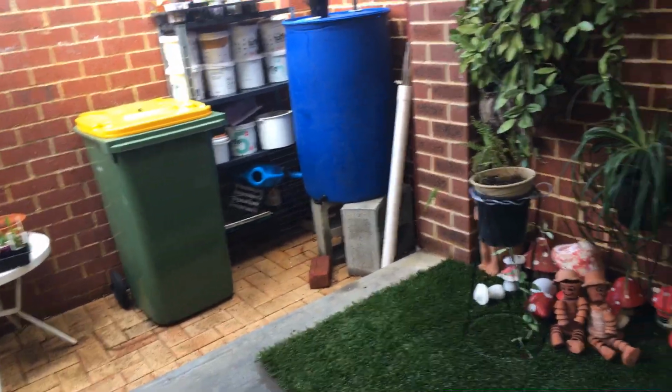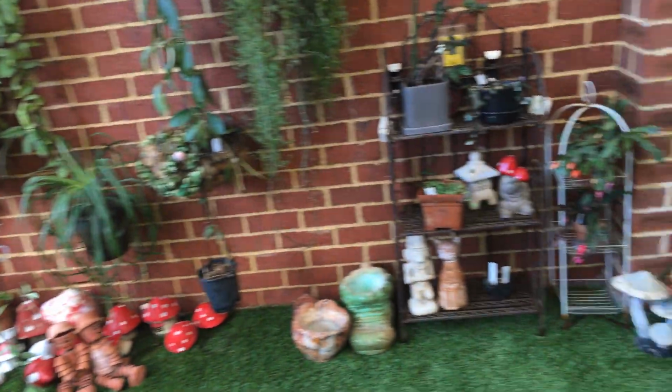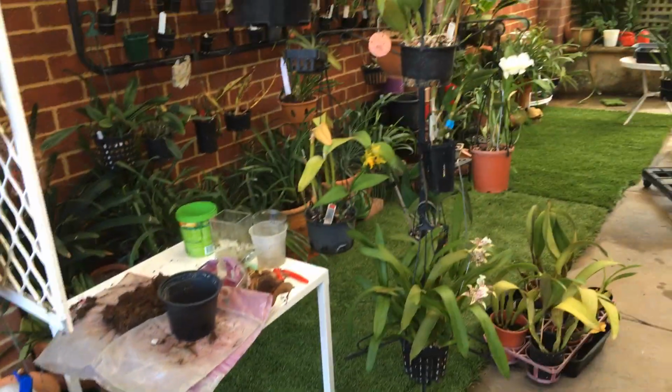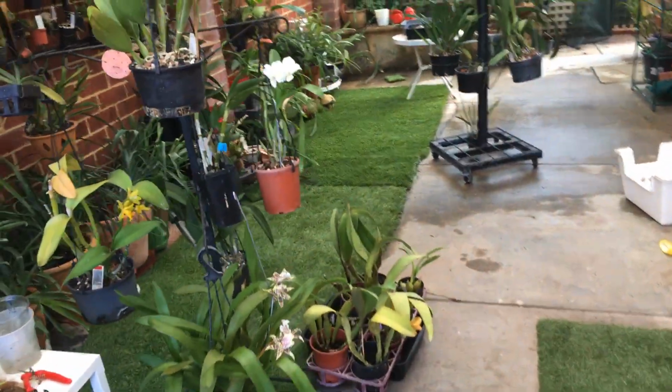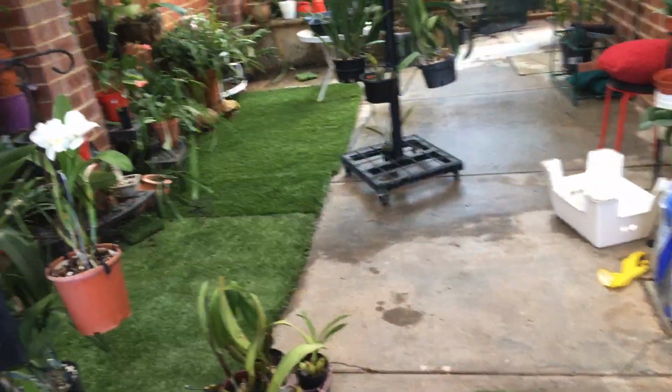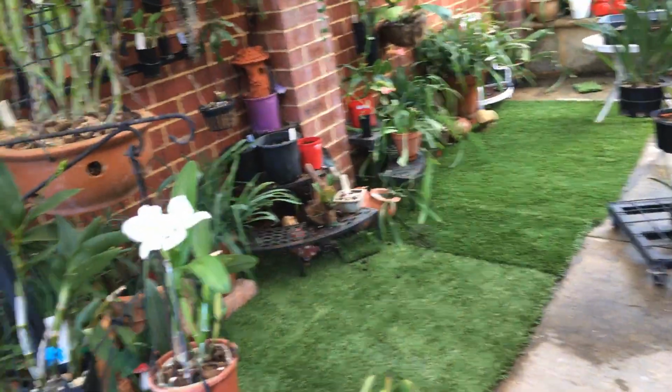So plus I've got 5 litre, what do you call them, containers that are full to the brim in the shed. So things are starting to happen rain wise, and I'm so pleased.